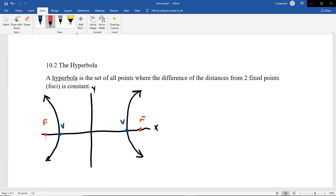And then we call the horizontal axis in this case the transverse axis. So the transverse axis is important for a hyperbola in the same respect that the major axis was important for an ellipse. The major axis was where the location of the vertices and the foci would be. The transverse axis is where the vertices and the foci would be. So this is kind of like our major axis. There's no real reason to call the y-axis a minor axis. There's no perpendicular word to transverse as far as I know, so we don't really give it a name.